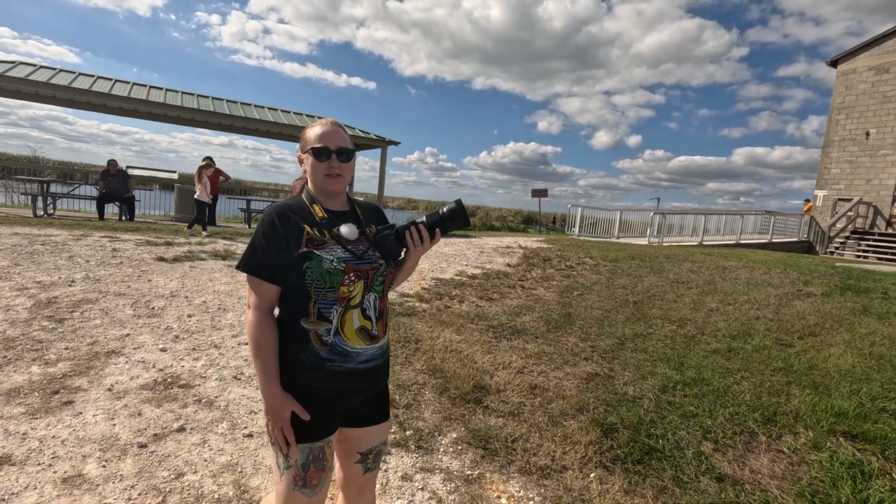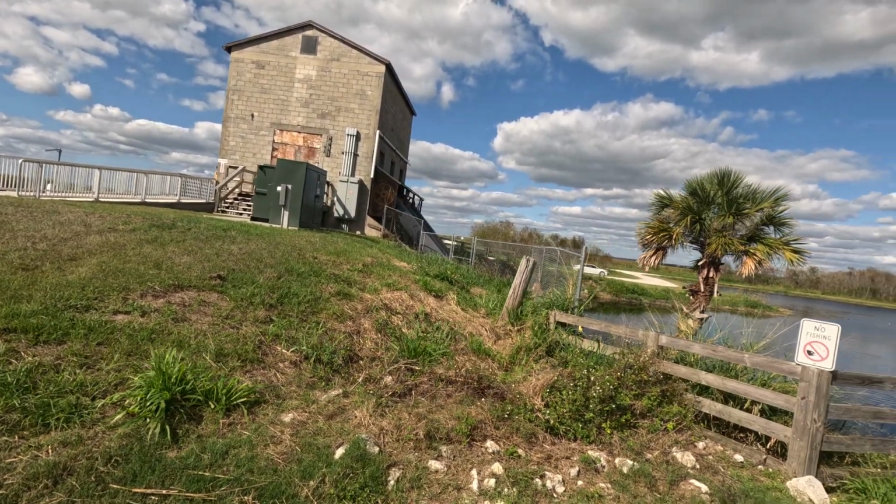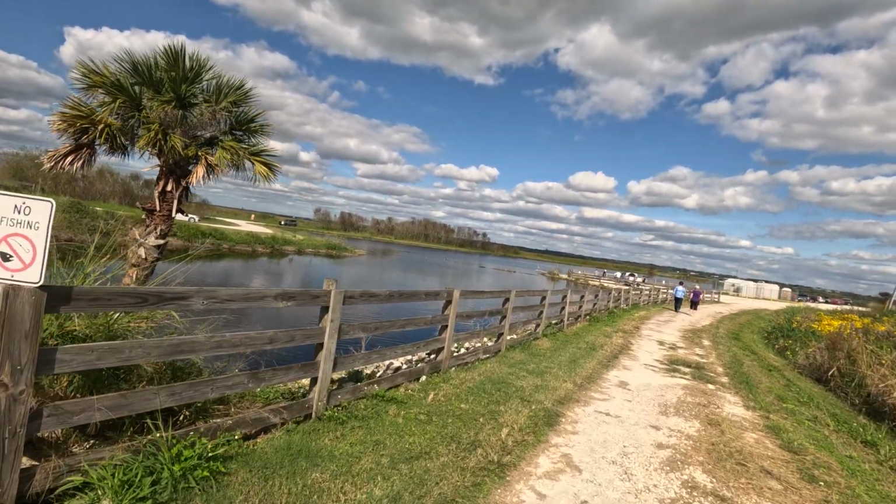It is. Working up my flip-flop tan, enjoying the natural Florida. Yeah, about to get in the water with these gators. It's a little hot out here.